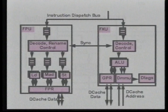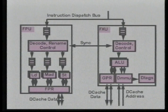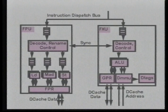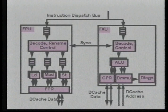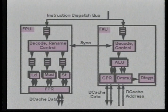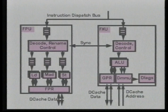The floating point unit receives those instructions into an 8-deep queue. It then goes through a decode and rename stage. And there are 22 rename registers for the floating point registers. It then loads the instructions into either a load queue, a store queue, or an arithmetic queue. And again, there are two multiply, add, divide execution units, providing the capability to execute 2 double precision floating point instructions per cycle. Now that translates into 4 floating point operations per cycle. There's 2 quadword buses out to the data cache chip from the floating point unit.